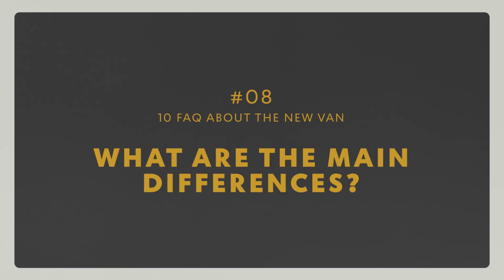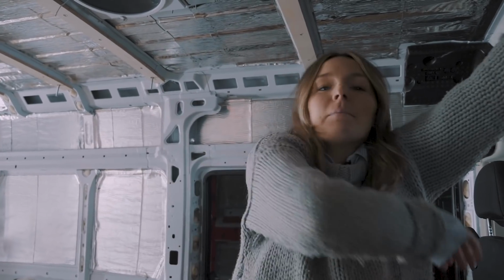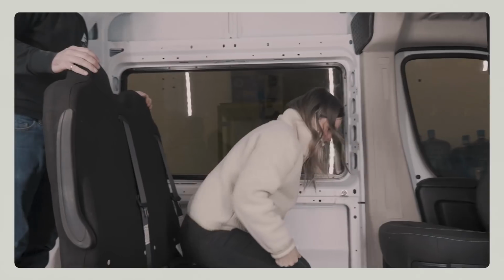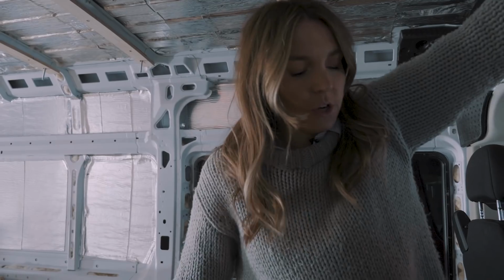Question number 8. What are the main differences between this van and Vanessa? One, as you can see, it is much longer. This van is a 159 extended, much longer van, which will allow us to have a passenger seat, which we have installed, and this van will be able to accommodate a third passenger to sleep. We are also not doing the Webasto under the passenger seat.